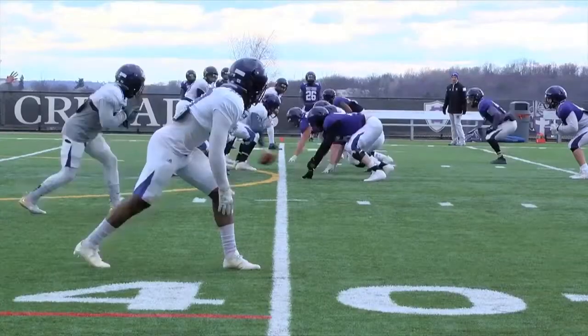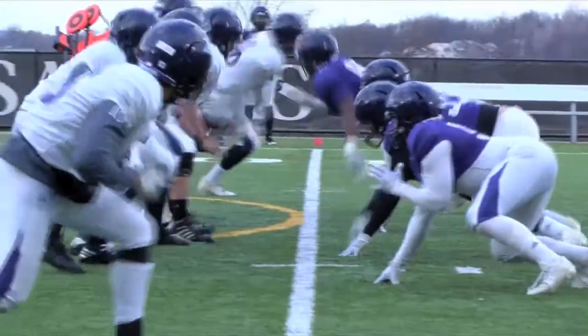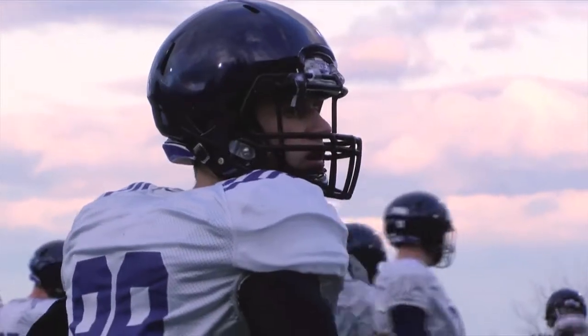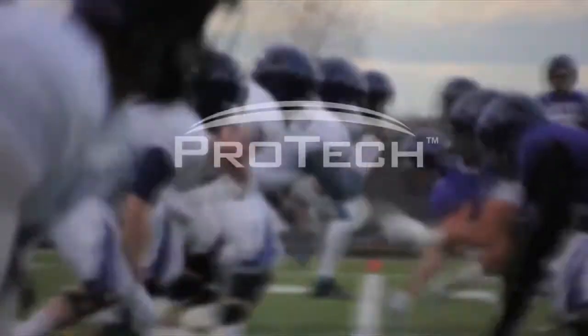So protecting their well-being and making sure that the benefits they receive from athletic participation and the education they receive position them well for success in the future is our most critical goal, and that's why we want to invest in that.